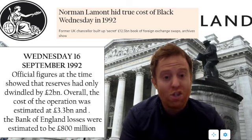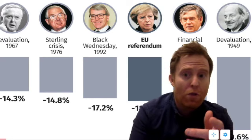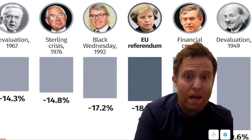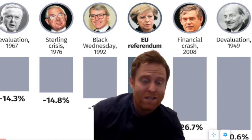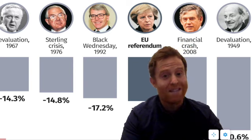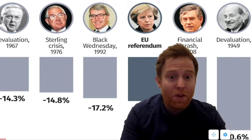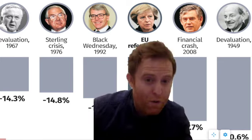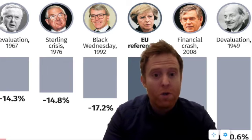Now, just to put it into a historical context of how detrimental this day was, if we have a look at the depreciation of all the currencies, we can see the devaluation, the sterling crisis, Black Wednesday, the EU referendum. If I move to the other side, we've got a financial crisis and we've got a devaluation in 1949. We can see with Black Wednesday, it depreciated by minus 17.2%, even though they kept trying to intervene. And again, that is a significant amount. Now, when we look at the financial crisis and the devaluation, they're different factors. And the financial crash, we will have a look at in another video.